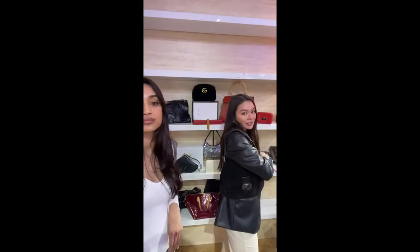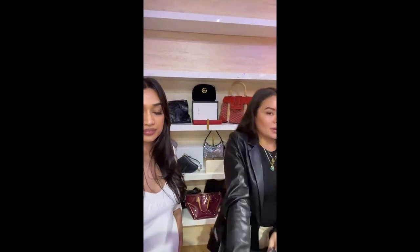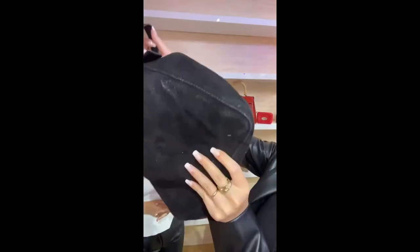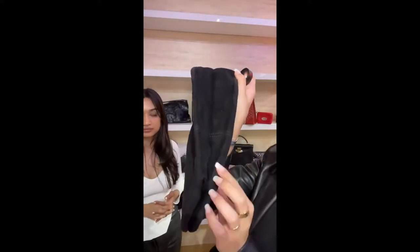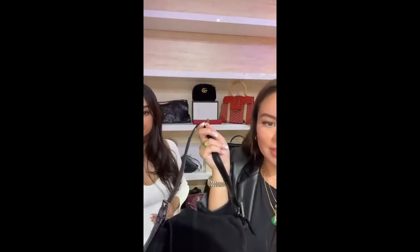I'm sure it looks great on the shoulder. The Mama Baguettes are just a great size. They're such a good everyday bag. You can fit a lot of stuff in here. How cute. And I'll show you the condition as well. This one, I would say, is in good condition. Sometimes suede over time can get a little bit worn, but you can brush it out. This is the thing with suede, it's really easy to clean and maintain.